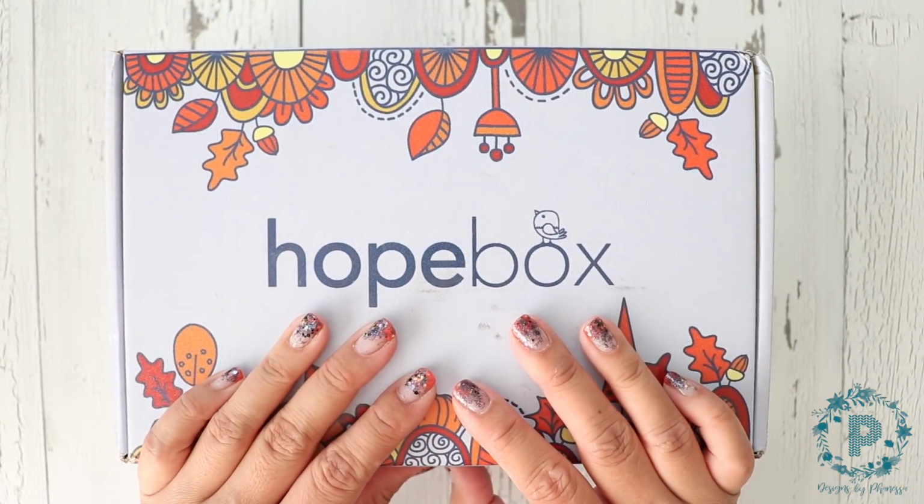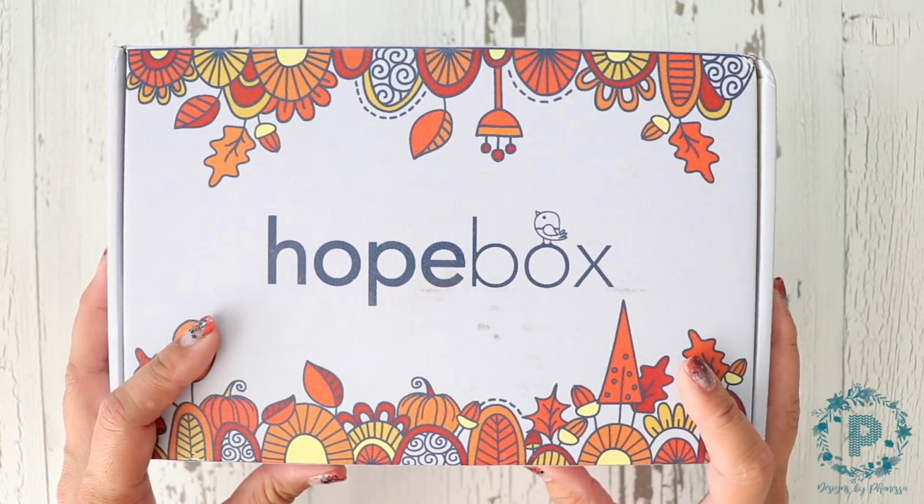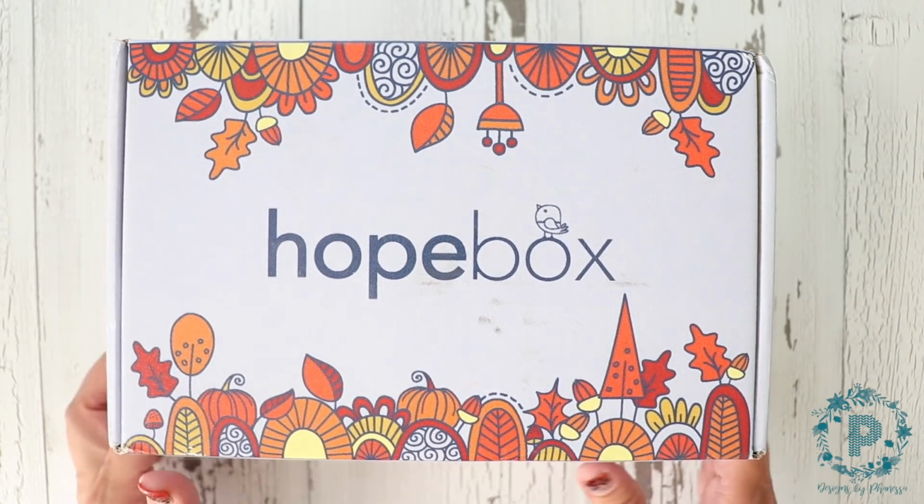So this is my second Hopebox. I will leave a link for the first one I posted. I haven't opened this yet, so let's unbox it together.